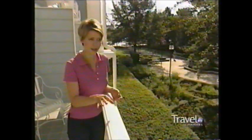Oh, isn't this nice? So quaint. Now, I have a standard room with a view, and here's a tip. For just about $40 more, you can be on the side of the resort with all the views. And I think that's worth it. Okay, it's time for a treat.